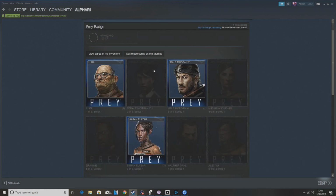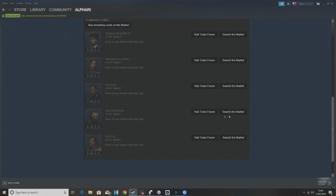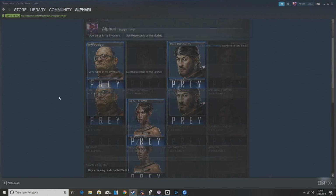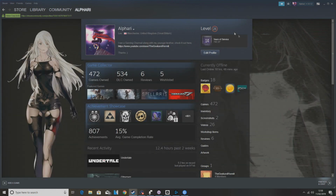I've played this, I've got no card drops remaining, so I'm going to have to trade for the other four that I need. Five, even. So then I have to trade with other people or buy the card. And this is one of my biggest bugbears, because when you complete this, you get maybe a profile background sort of thing, and then you get some XP. And then the XP directly relates to your level. Your level is completely based off those cards and nothing else.